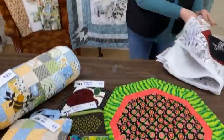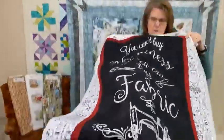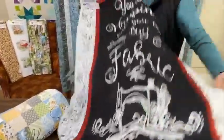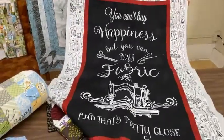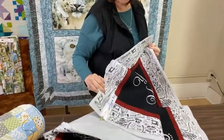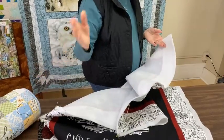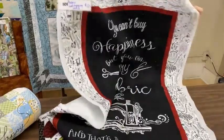And then this is $10. This has no backing. This says iron-on batting. You can't buy happiness, but you can buy fabric. Yes, can't buy happiness. And that's pretty close. Yeah, isn't that cute? And so the top is pieced for $10. It's number 101. And it has double-sided iron-on batting, so if you put a backing on it, iron it, quilt it, bind it, easy to finish up. Yep, easy to finish up.